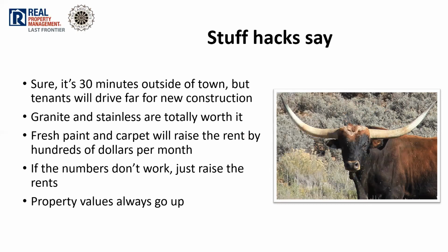Don't let anybody tell you that, oh sure, the rents are down, but we'll throw some fresh paint and carpet in and the rents will go up. That's not how that works. Amanda and I were joking about this as we were prepping for this presentation, how sick of hearing that we are, because that's not how it works. It might rent a little bit faster. It might rent to a better tenant, but you're generally not going to see a return on investment on a monthly basis. You'll see it in less vacancy because it rented faster.